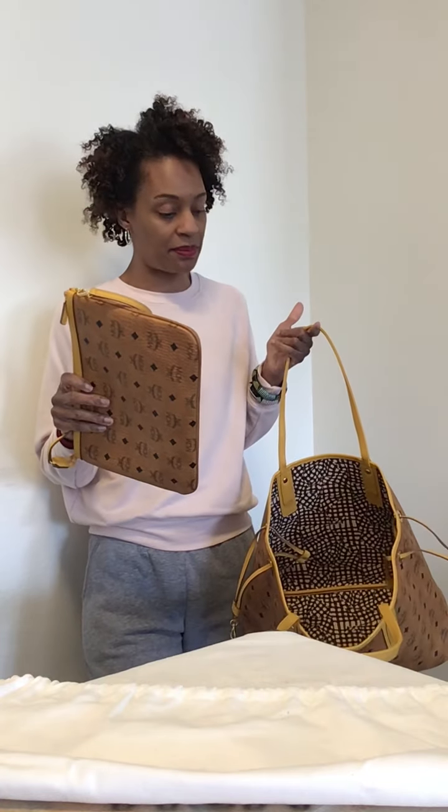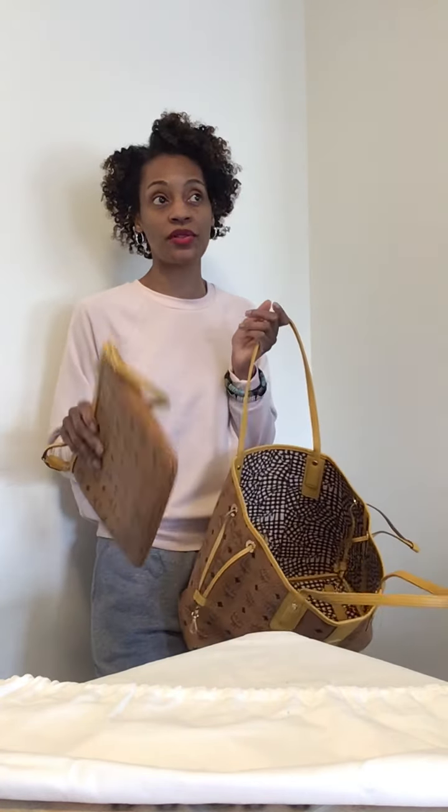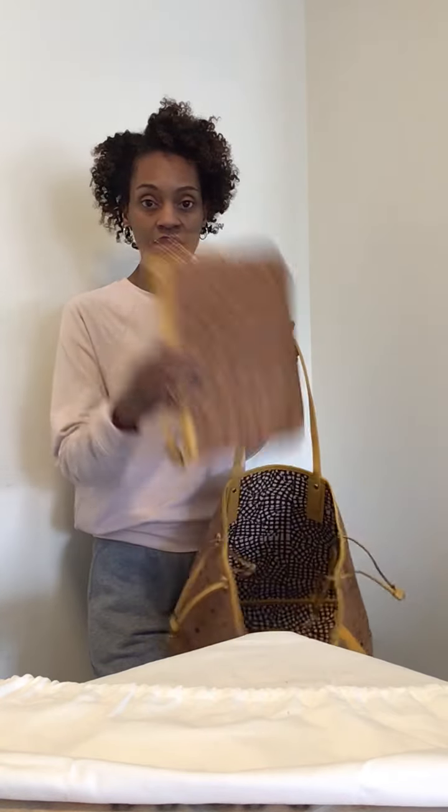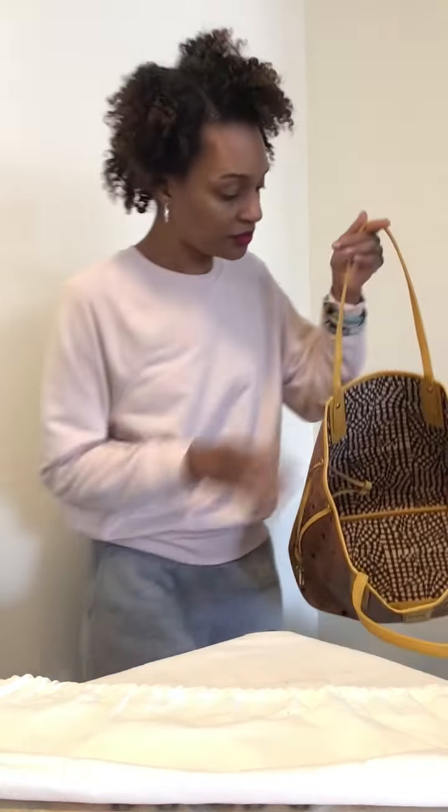This is not like back in the day, when the Neverfulls first came out. Louis Vuitton didn't make a little detachable pouch. It was just the tote. Now they come with a pouch or a detachable clutch or something like that. This is huge. So it's not one that hooks in here. You just totally take it out.